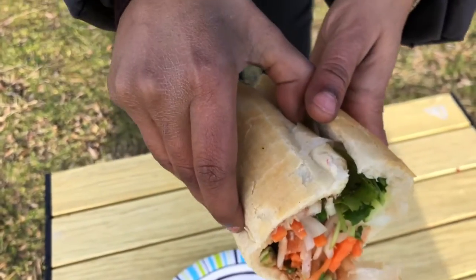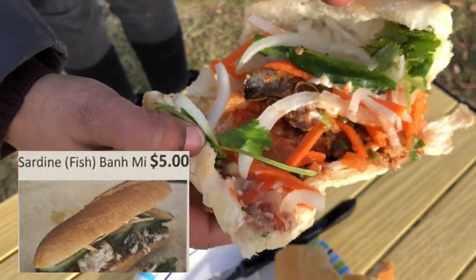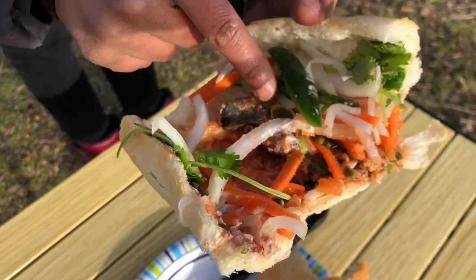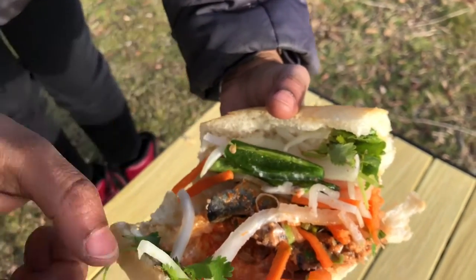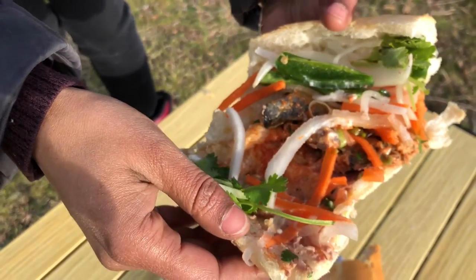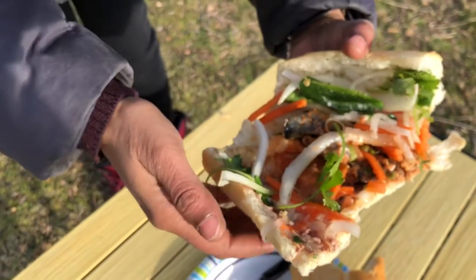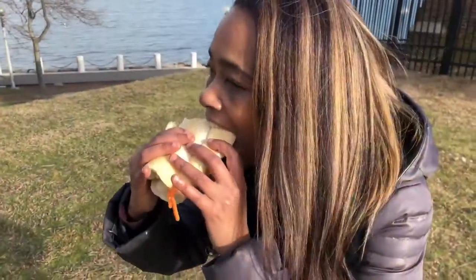And this here is a specialty. This is the sardine banh mi. So if you look here, you get some nice sardines. Ooh, that even looks like I got some jalapeno peppers in there. Of course, we have the traditional pate, some onions, carrots, cilantro. So let's go ahead and give this guy a bite here. Ah, this is gonna be good.